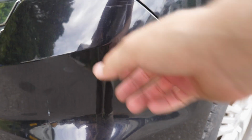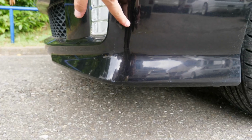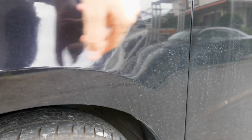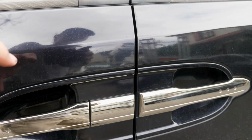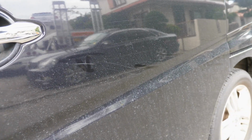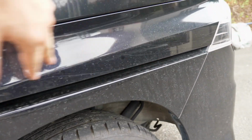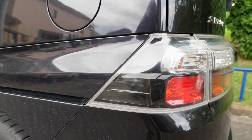This kind of scratch is very popular on this car. Right there, and there, and here, and here, and here. Now, some of these are so mild that you'll be able to polish them out, and some of them aren't. There are lots around here. Some scratches here, here, and down here. This one here is what the auction sheet called an A3. Up here, right here, and a lot around this area here, as well as on the tail light.